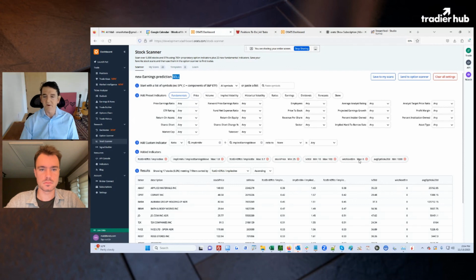Weeks to next earnings is 0, so that's going to be earnings this week. And the average option volume for a particular stock is 1,000. So that's pretty high. But we have 17 stocks that this identified: AMAT, BABA, and you could go through. We could click on any of these ones and see a history, but this is where the stocks come from.